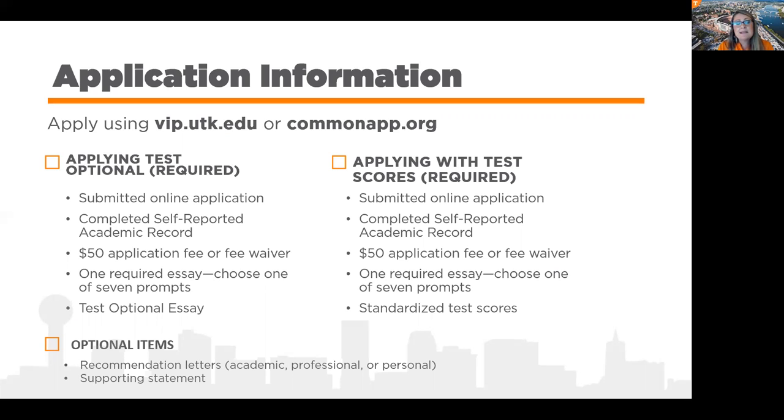One thing to keep in mind is that we do allow you to apply test optional and then submit scores later, but you cannot apply with scores and then change to test optional. So definitely think through that decision before you make it, but know that you do have a little bit more flexibility if you initially apply test optional. So say, for example, you're taking the SAT or ACT in October and you want to apply by our early action deadline of November 1st, you can always apply test optional and then submit scores later. We also allow you to self-report your scores, so you do not have to have your scores sent from the SAT or the ACT. But if you have any questions about test optional, please feel free to reach out and let me know.